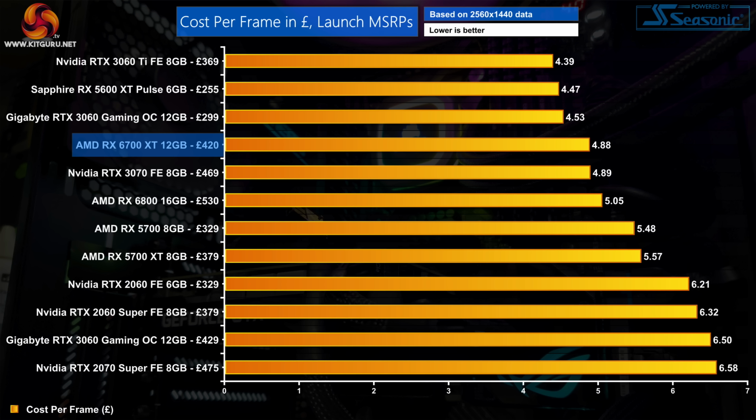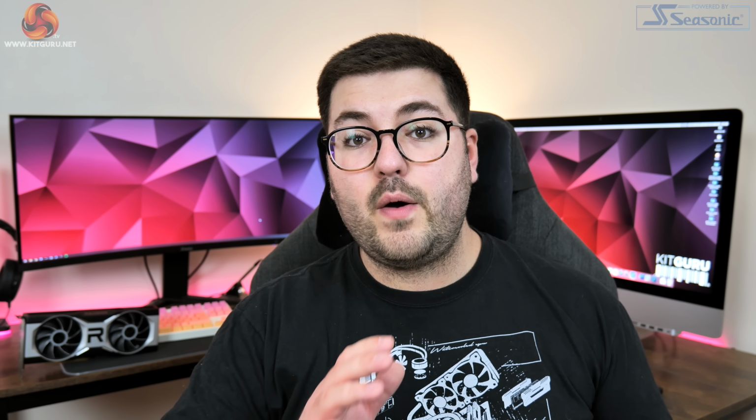Using the 1440p data now, here the RTX 3070 and RX 6700 XT converge to the point where the cost per frame values differ by just 1 pence, and that really is an irrelevant margin. Again though, nothing is beating the value offered by the 3060 Ti, as the 6700 XT is now 11% more expensive per frame. One thing to point out here as well is that the 6700 XT has actually been thrown a lifeline by the UK MSRP.